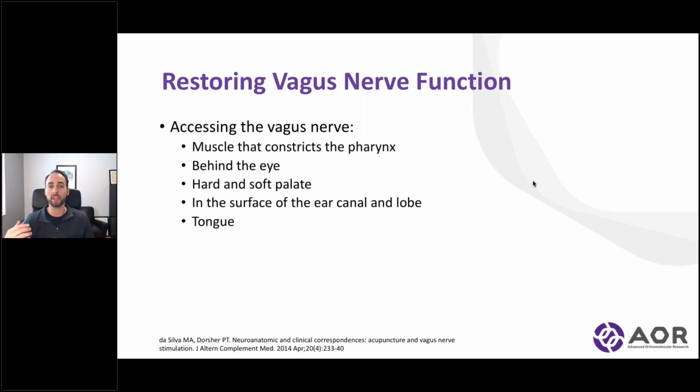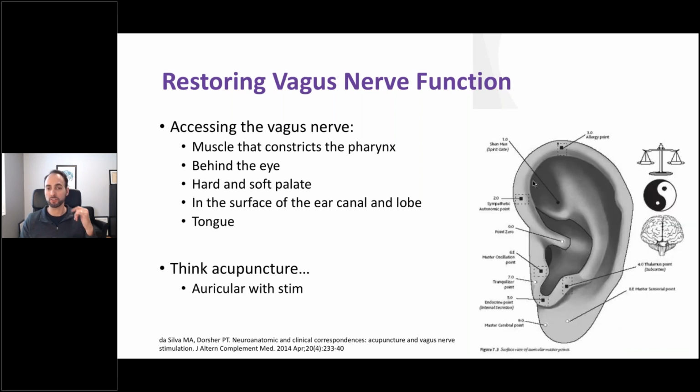The vagus nerve, just like any nerve, when you stimulate it, can increase its function. The vagus nerve comes out from the central nervous system, the brainstem here, and comes out primarily through the throat area, the soft palate. This is where you can actually access portions or branches of the vagus nerve. The tongue and the inner surface of the ear are very common ones. This is going to start, for some people, reminding them that they did learn about auricular acupuncture in school, as I did, and I use it in clinical practice quite frequently as a very therapeutic tool. And now we know that it can actually be a way to stimulate the vagus nerve.